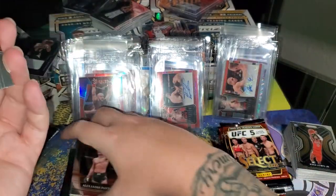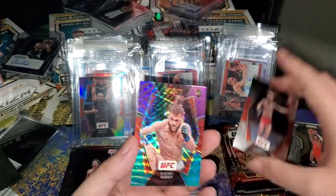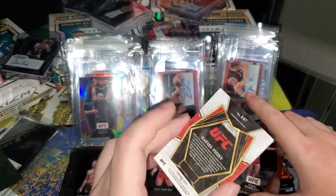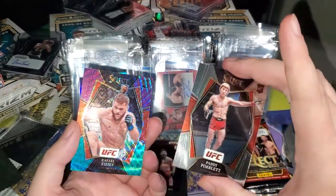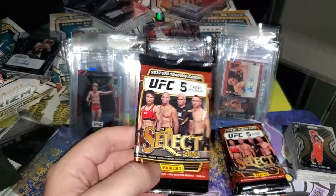Patty, there we go. Nice rookie. Nice little rookie of Patty. And I wish this is the rookie right there. Raphael, little tricolor, not numbered. So there we go. That's out of the pack right there. Let me know what you guys think about that.